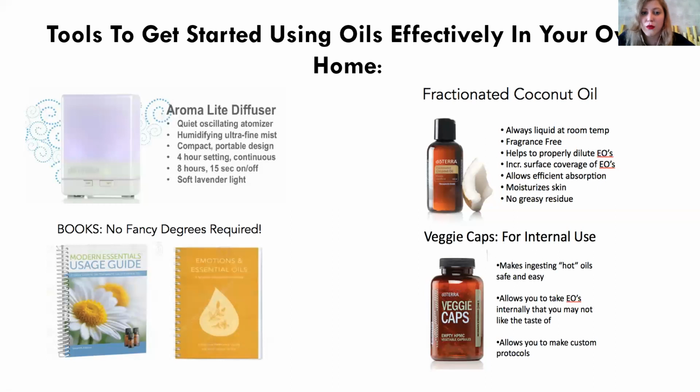And again, when you start using oils, I will coach you on how to use all of these different tools. But this is pretty much all you need besides your oils.